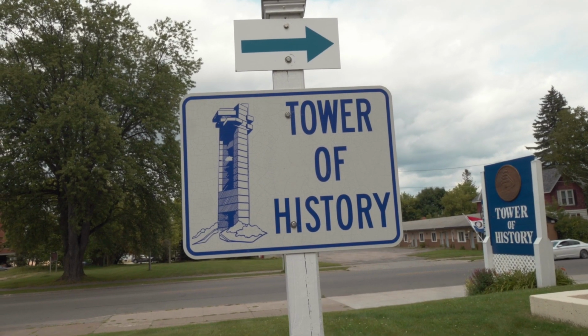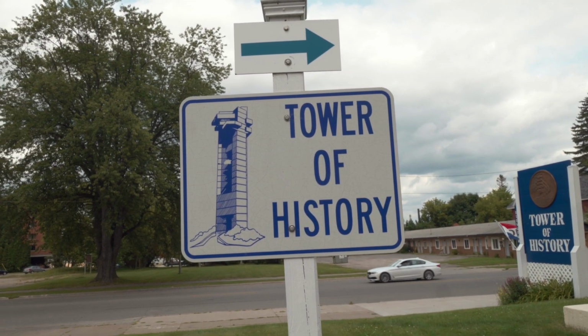It's the Tower of History, solving all of life's little mysteries. We're at the Tower of History. Come on, that was a great song. You know it was great? Not that song. The Ship Museum was great. Ship Museum was really cool.